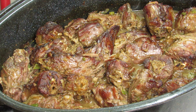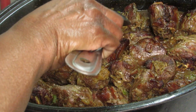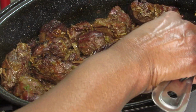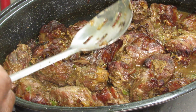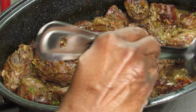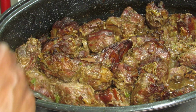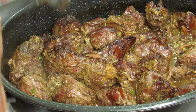Hey, y'all. So here is the finished turkey necks. And see, it's not a whole lot of gravy because I like it to cook down in its own gravy. Can y'all see that? And when I bake, or when I fix my stuff in the oven, I like for it to be kind of dried out on the top, if that makes sense. That's just how I prefer mine. So that's what it looks like.